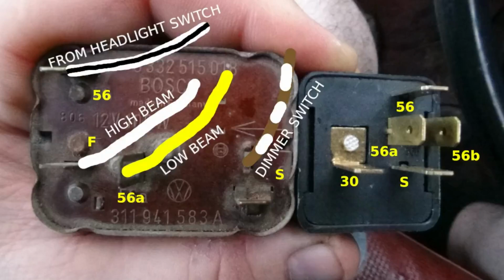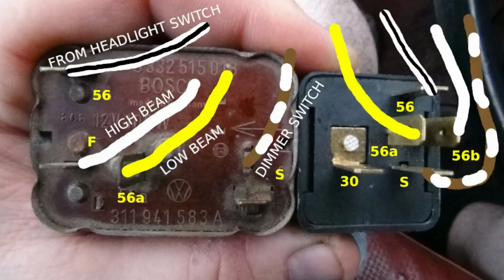Now over on the new relay, on the right, the old wires will connect to the new relay just like so. Now pin number 30 is our extra pin. This is the one that currently doesn't have a connection but requires one in order to operate. You have to feed positive into this. And one way to do it, as I did, is to run a jumper between 56 and 30. 56 is a live wire as soon as you turn on your headlight switch, and that will then power the relay. It's not a passive style relay like the old vintage Volkswagen one that was in its place.